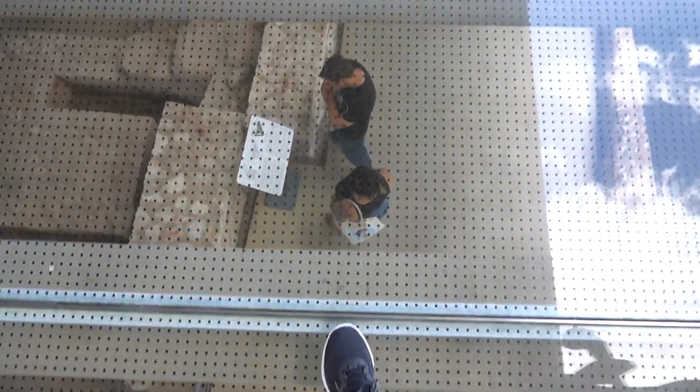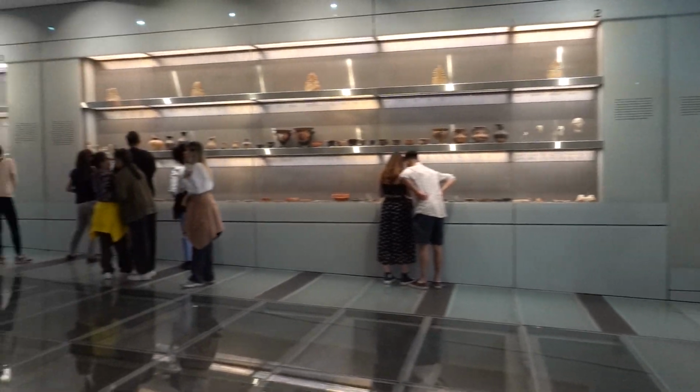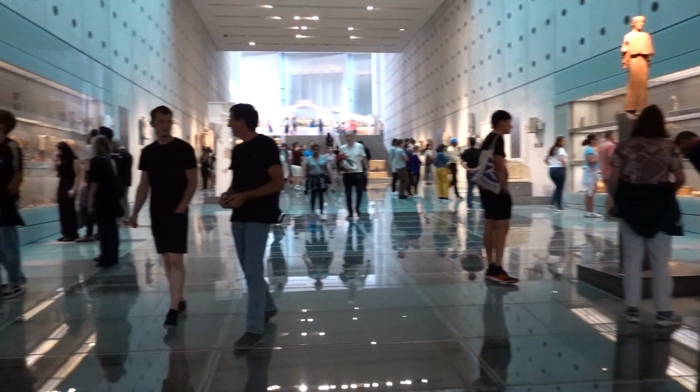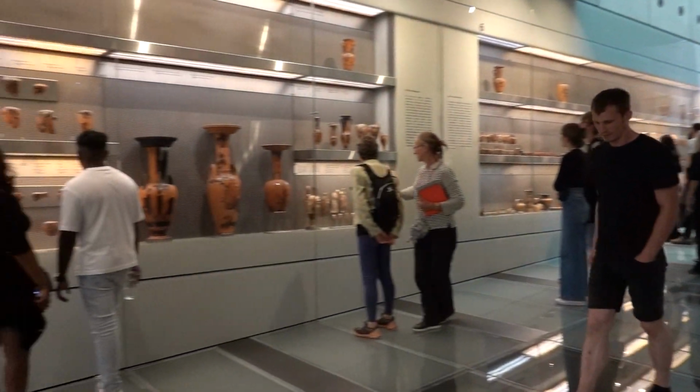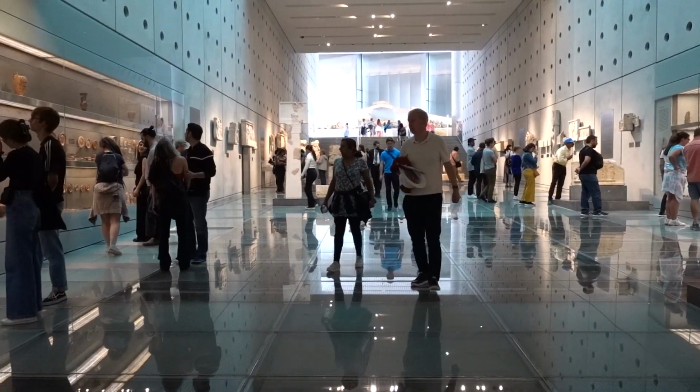Acropolis Museum, and while we're walking, look at this. You can see underground. The Acropolis Museum is located within a 5-minute walk from the Acropolis Hill. The 3-story museum opened in 2009 and focuses on the findings from the Acropolis. Tickets are easily purchased online, and there are certain areas that can't be filmed, but I'll make an entire video about my experience here. But for now, sit back, relax, and let me show you what it's like inside the museum.